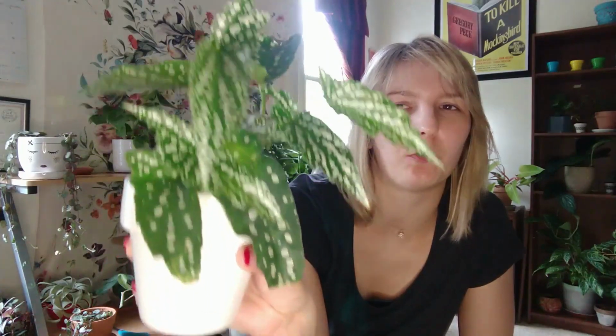I'm proud of this and also a little bit confused, to be honest, because I've killed like 5 begonias in the last 6 months, and this one is doing well, inexplicably. So I'm just gonna appreciate it while it's here. People do say in general that the cane begonias are easier than the Rex begonias, so maybe they're right. Maybe this is a sign that I should try more cane begonias. But anyway, I am just absolutely in love with this plant.